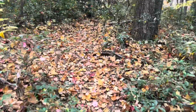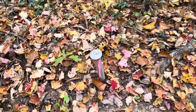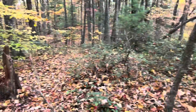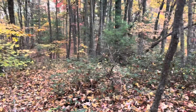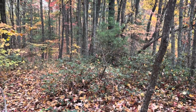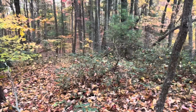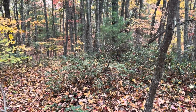Back up to the little ridge top here. You'll know you're going the right way if you see this property marker. Whenever you get to this one, a little user trail goes out to the left. For whatever reason, there's a little stretch of ridge top there that's private property. Don't really know how it came to be that way.